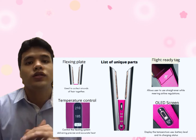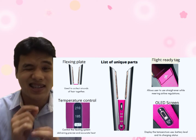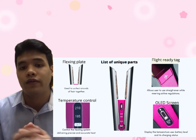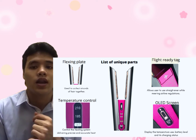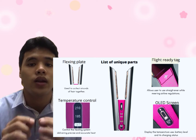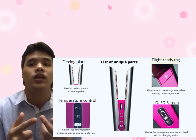So the first is the flight ready tag. The flight ready tag enables the user to use a straightener while remaining compliant with airline standards. The nicest thing is that it has a flight mode button that you can pull out to separate it from the battery and carry it into your cabin luggage. The International Civil Aviation Organization, ICAO, regulations indicate that cordless straighteners can only be carried on an aircraft if the heaters are disconnected from the battery. So the benefit of this element is that it assists the traveler in bringing the item on board the plane.